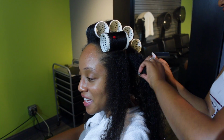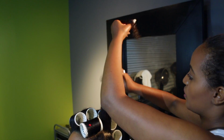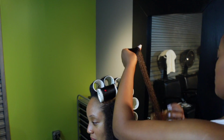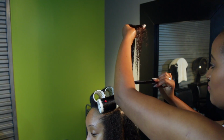So basically, I'm able to stretch my hair using indirect heat from the dryer instead of applying the direct heat of a blow dryer and a paddle brush onto my hair, if that makes sense. So as you can see, she just goes around my whole head and parts it into 1 to 2 inch sections and applies the rollers to each section.